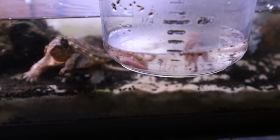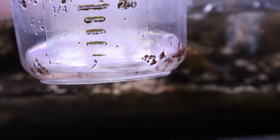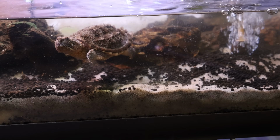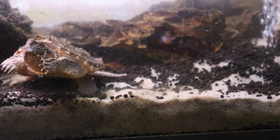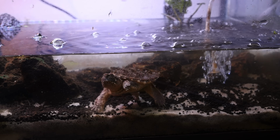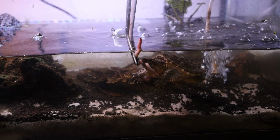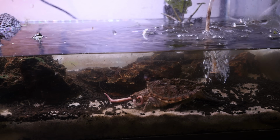As soon as I brought out the cup filled with worms, Dino was ready for his next challenge. It almost looks like he is trying to get through the glass and to the worms. I have never fed Dino worms before, so this is going to be interesting. I quickly lowered down the first worm. Dino did not hesitate. Like a pro, he latched onto the worm on his first strike. Whoa, that was fast. Let's get that on replay.